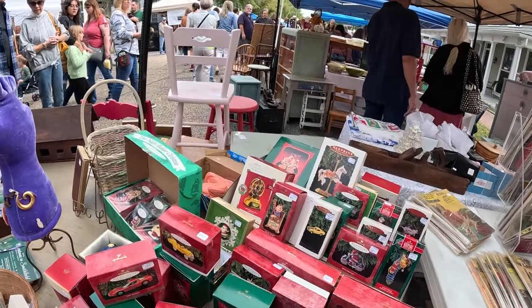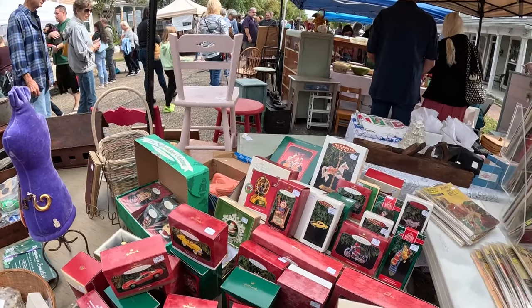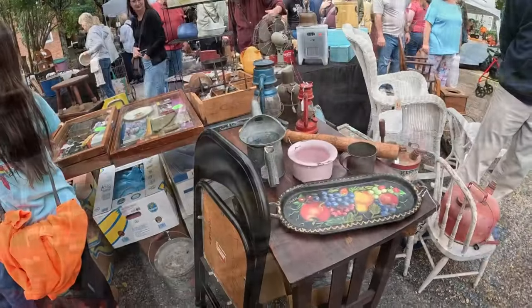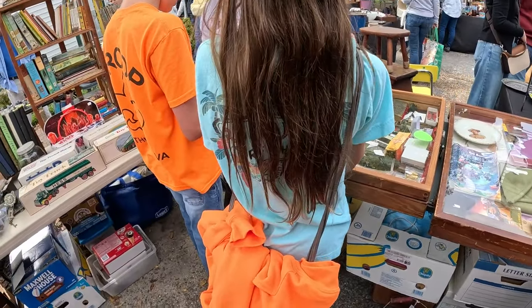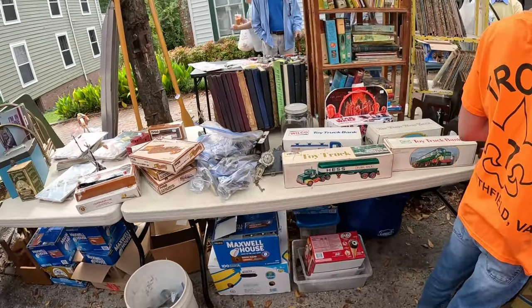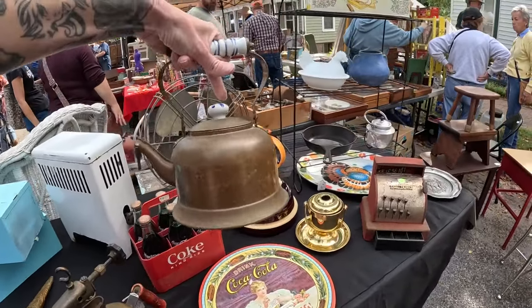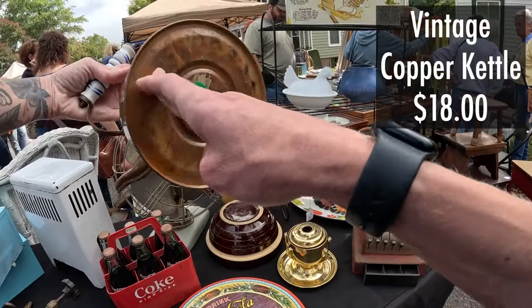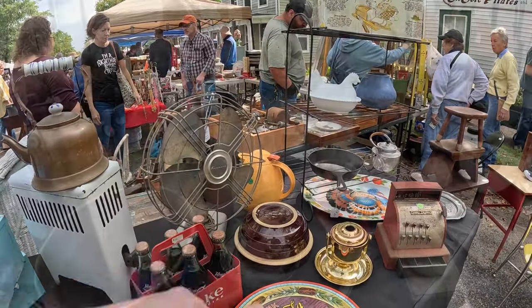Some old ornaments. If you see anything, just let me know and I'll grab it. 13, how about 2? Toy trucks. Some old books. Here we go, copper kettle. 18 on the copper kettle. We see those a lot.